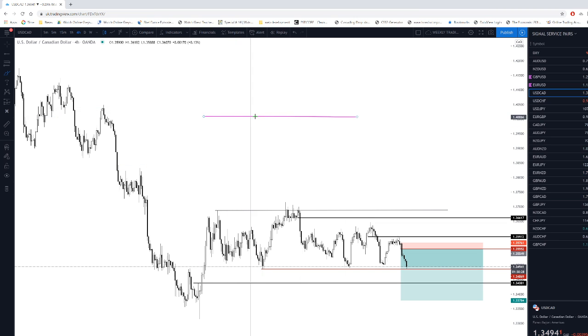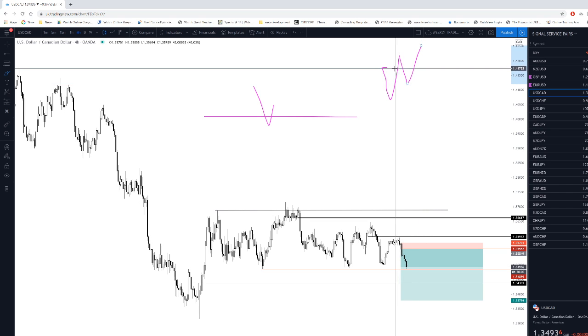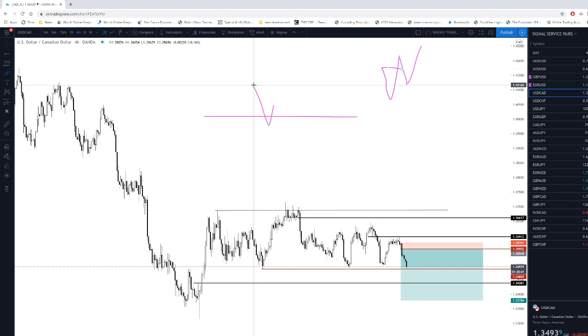So when we do have a low, and we run it, and then we come back inside, it's a bit scary trade. The way I've been trading is, we go down, we go up, and then we break a high, then I wait for retracement. That's how I trade. There's nothing wrong with that. You're just being cautious.